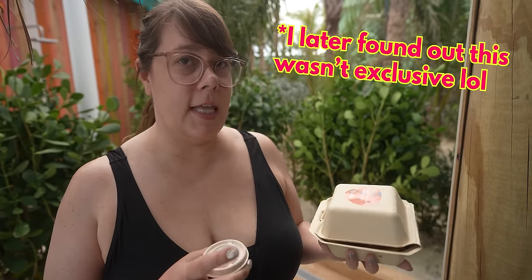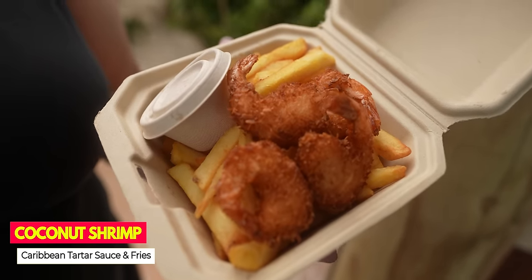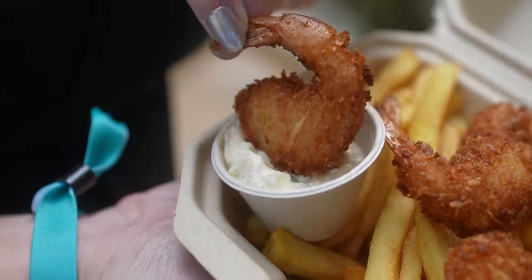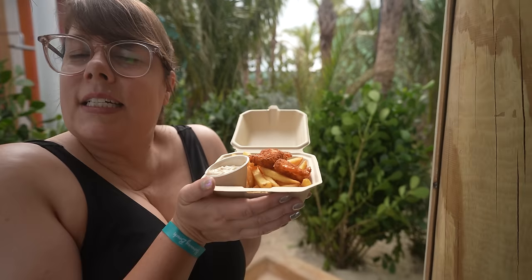So I decided to order one of the menu items that is exclusive to the cabana, and that's the coconut shrimp. Ooh, okay, comes with little french fries, some sauce. I feel like this is the breakfast of champions. I haven't eaten anything else today and it's still morning time. This is actually surprisingly good and I love that they give you a small portion so you could order different things and try it out, you know what I mean? It's not just one gigantic portion. It's just a nice little portion just for me. And I'm giving these a 5 out of 5.